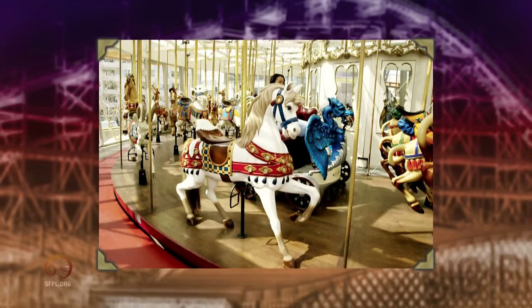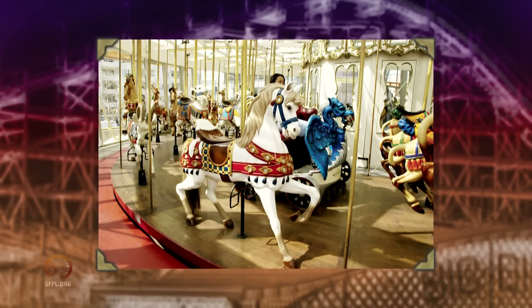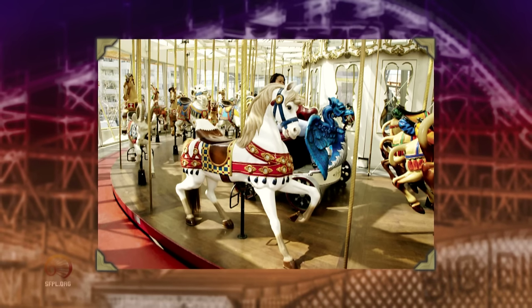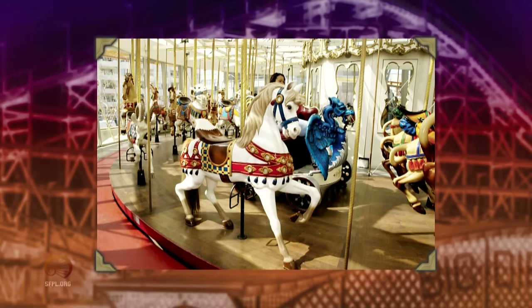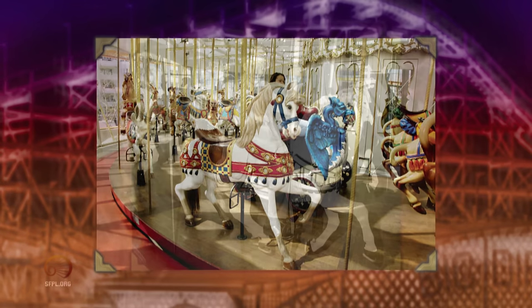Here you can see some of the horses and other animals. I love this dragon on the front of the gondola ride or the chariot ride.